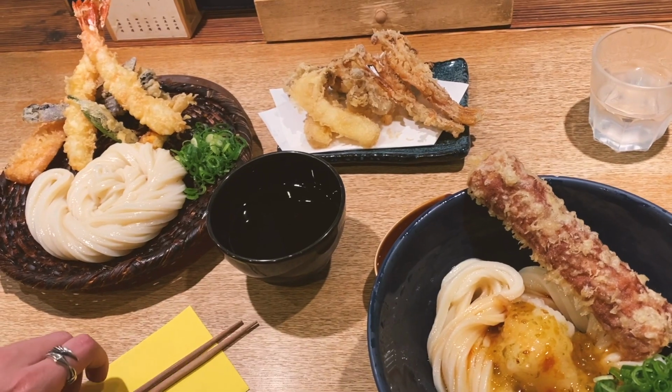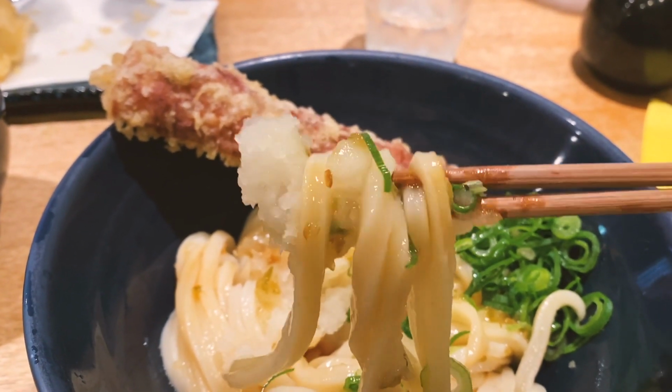So I got a yuzu udon and Aaron got a tempura udon, and oh my gosh, just looking at this is making me so hungry again. It was the best udon, hands down, I've ever had in my life. And even though you have to wait for it, I really suggest going.